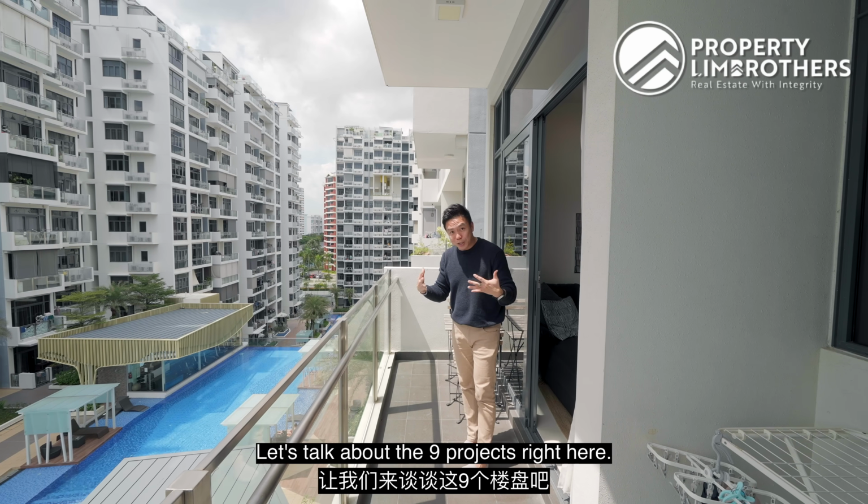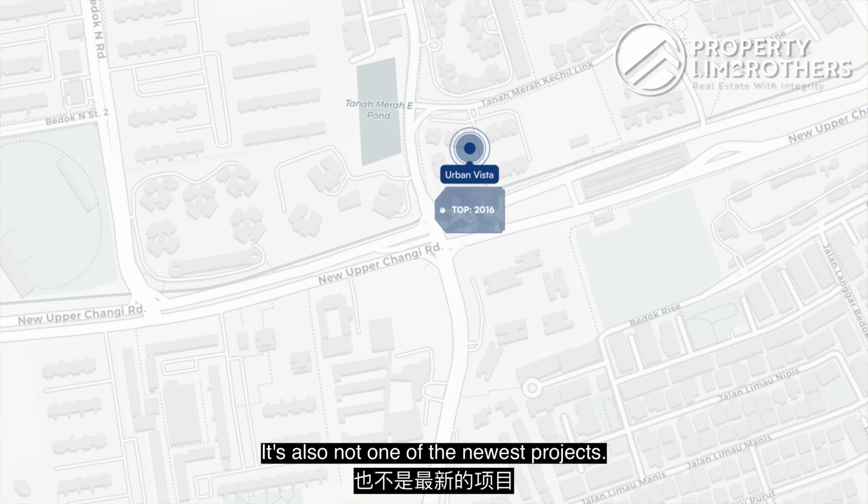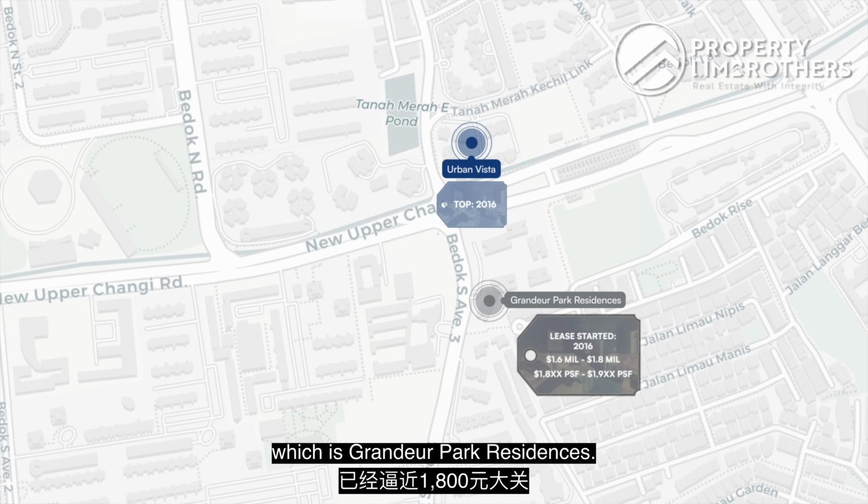Let's talk about the 9 projects right here. Urban Vista is not one of the oldest projects, it's also not one of the newest projects. The newest project is already close to 1,008 plus PSF, which is Grandeur Park Residences.